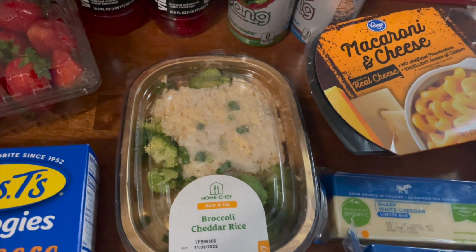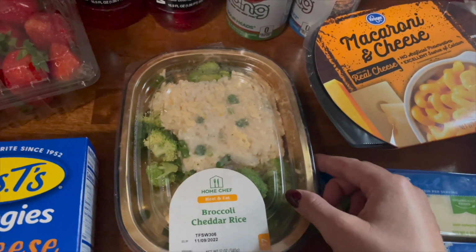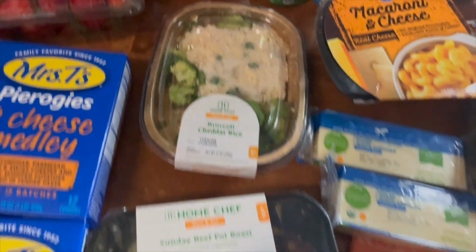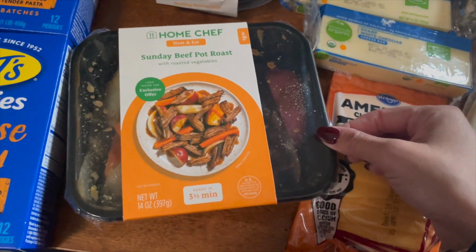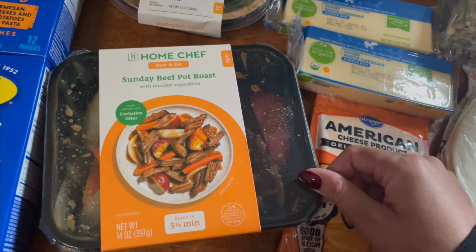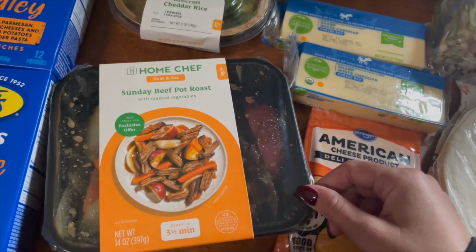I was just trying to find some easy things. It was $1.25 off, but still, I think that's a lot. That's just me though. I got some Sunday beef pot roast for my husband. These are nice to just throw in the oven really quickly. He enjoys this with mashed potatoes.